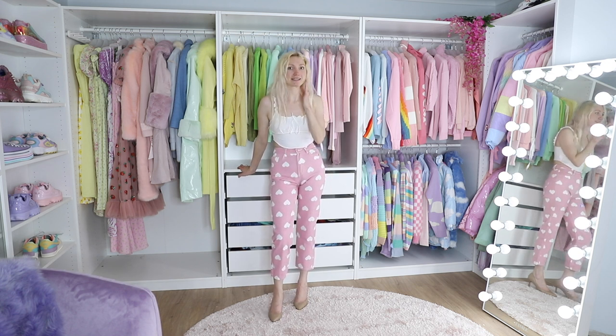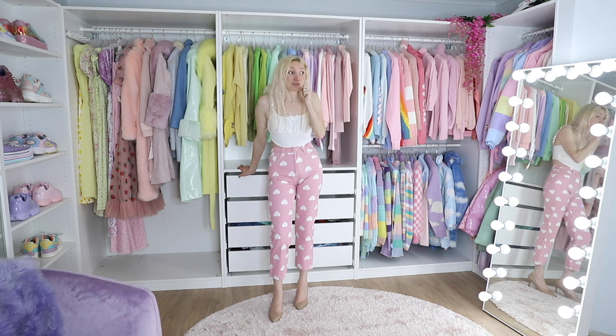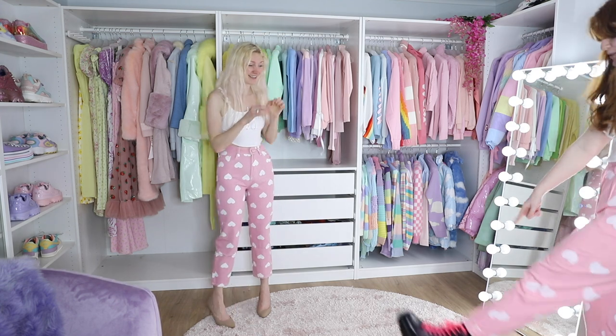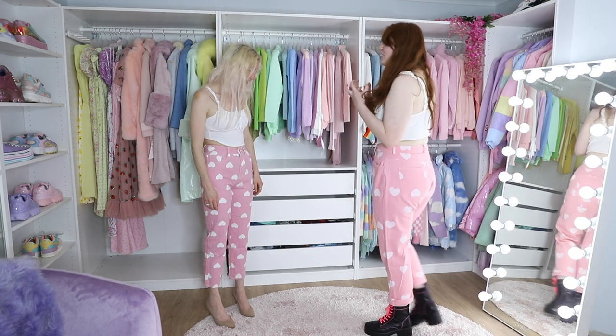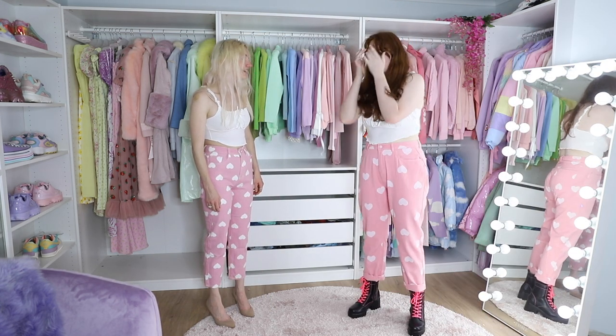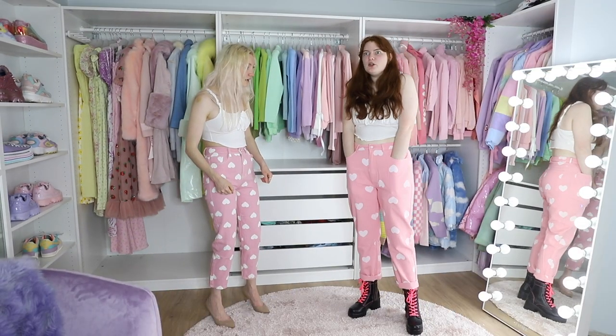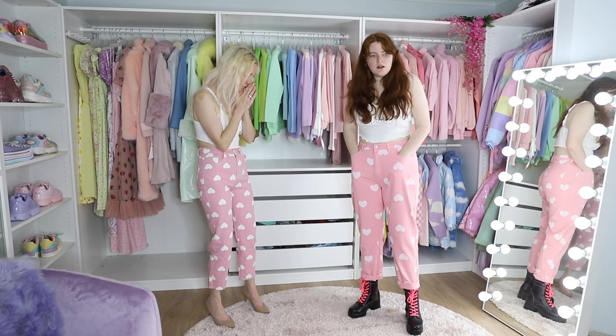I can't wait to see Caitlyn in hers. You look so cute. I'm quite happy with myself. No! Oh, God, they're so cute! Also, the shoes match with them. They're so cute! I love them aggressively. Adorable. Aggressively adorable. Oh, wait. All the pockets are huge! I have a pair of shoes that would be so good.